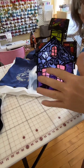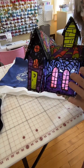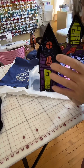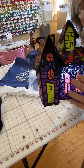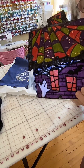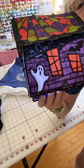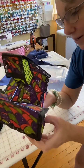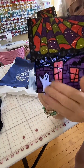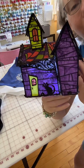But isn't that fun? And this is lace. And this is netting. You can see. And I think you could probably string the lights over here with, you know, some tweezers or so. And then you have the ghost. And I love that you can see him in the dark. I just love it. So, in a dark room, this would just really glow.